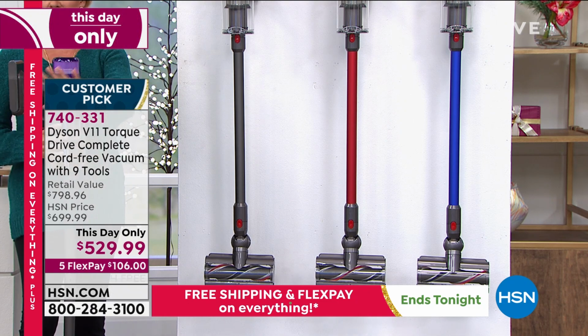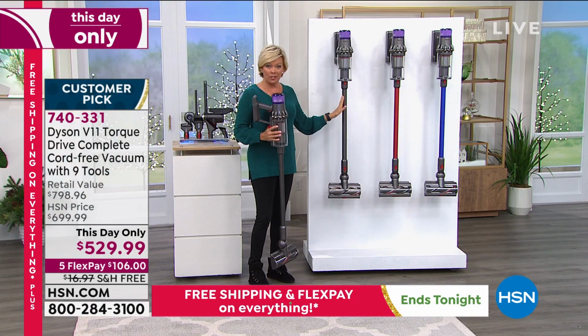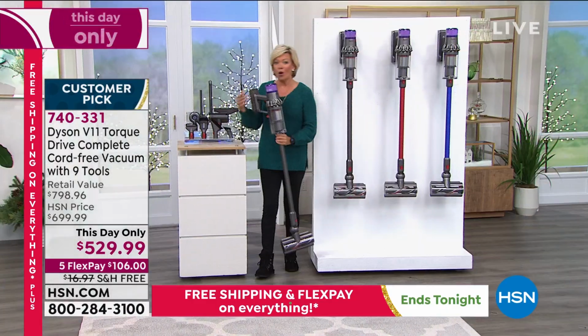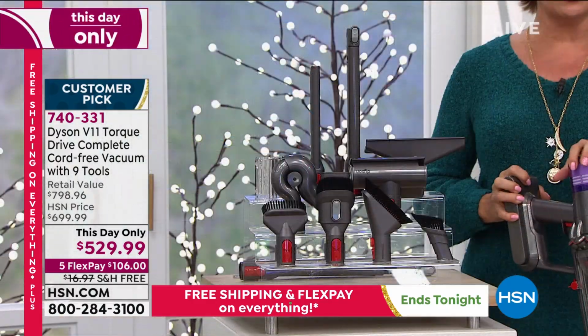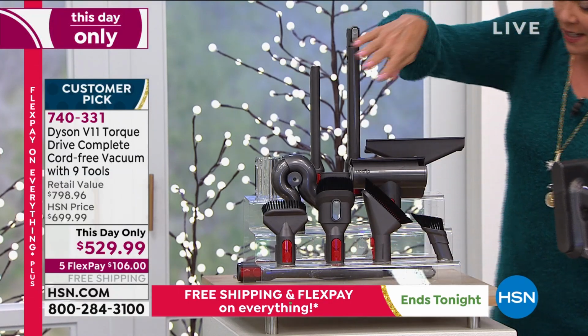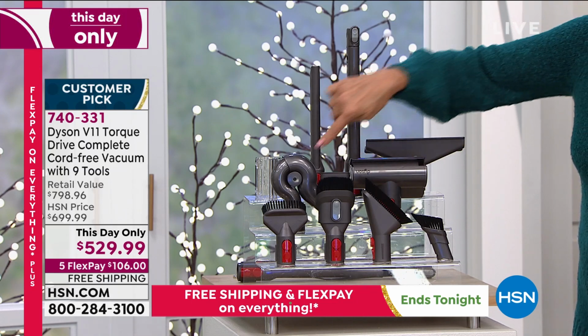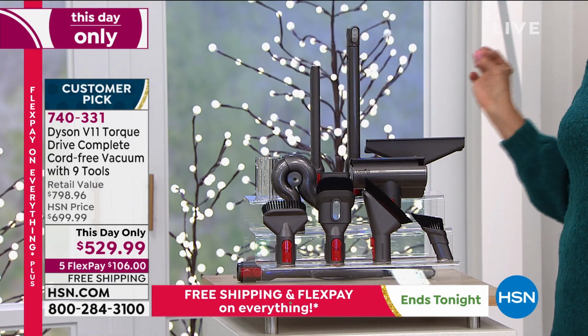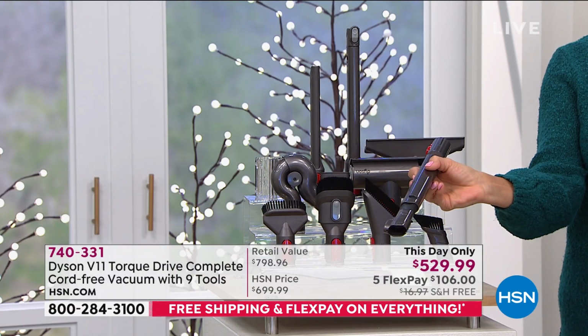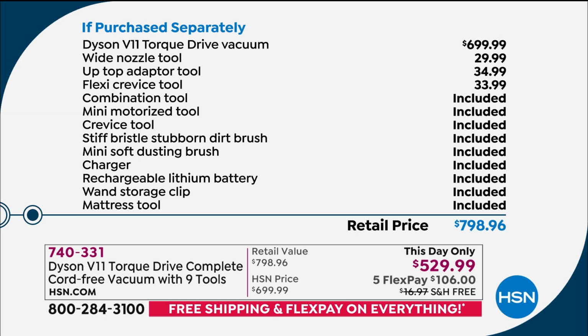It comes with all these amazing tools, which I wanna show you. These are the colors, by the way, iron, red, and royal blue. And these are all the incredible attachments that you don't have to pay for. They are included. You're getting all of these, 1, 2, 3, 4, 5, 6, 7, 8, 9 attachments, and an extension crevice tool too. So essentially 10 attachments, they're all included. I mean, you don't ever get all these attachments if you buy Dyson anywhere but here at HSN.